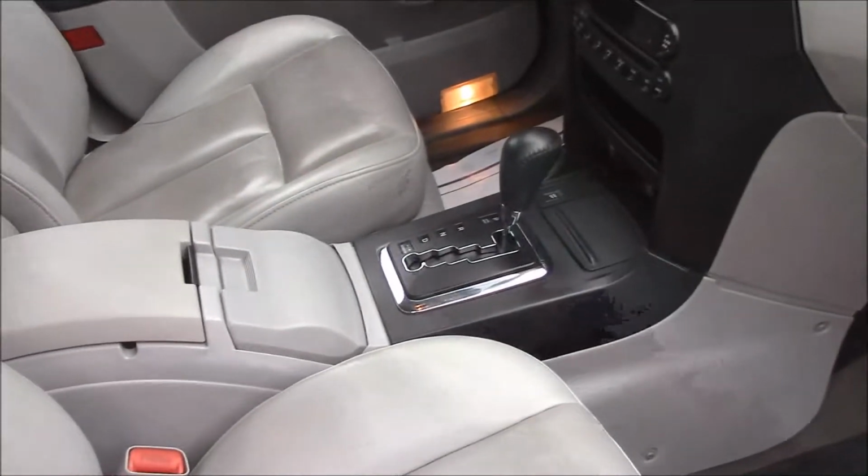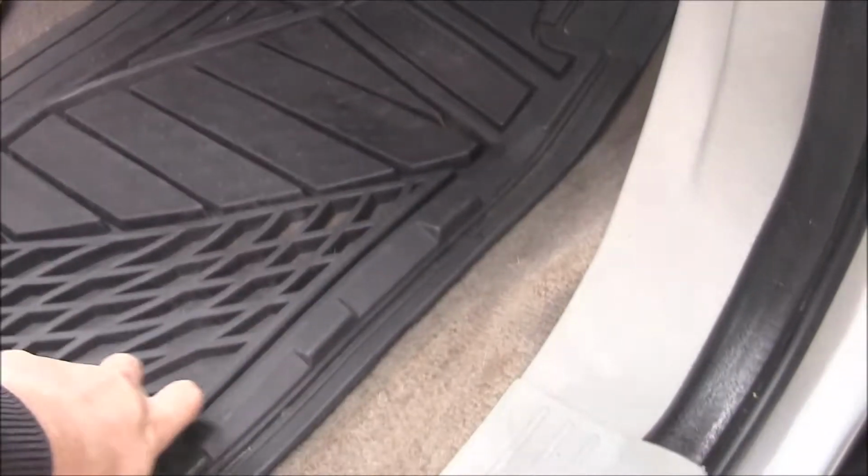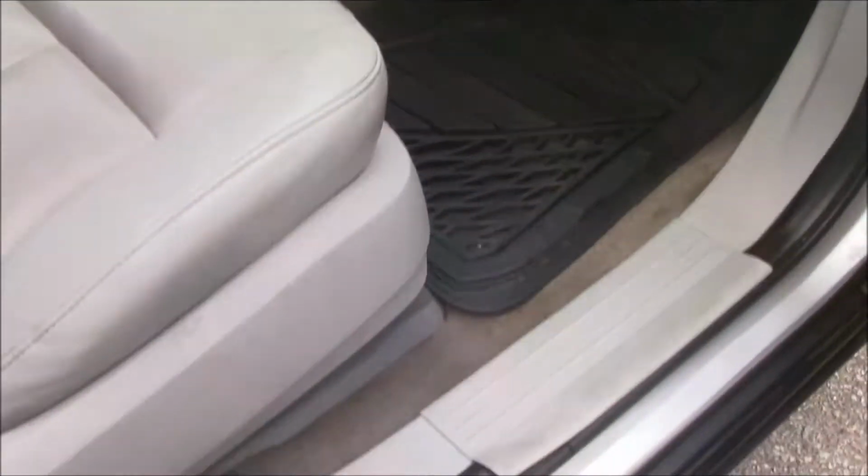Nice clean gray leather and gray carpet. Alright, there's your dashboard looking nice and clean, not all busted up. We have some floor mats in here. Check out our door jamb. There's a rock in the door jamb. I don't know how that got in there.